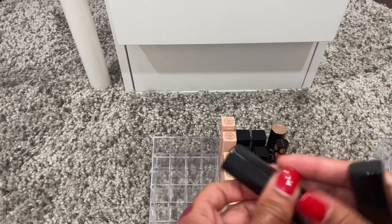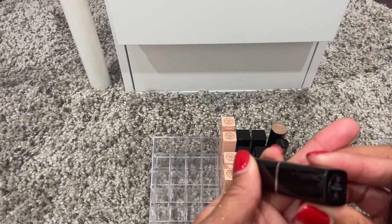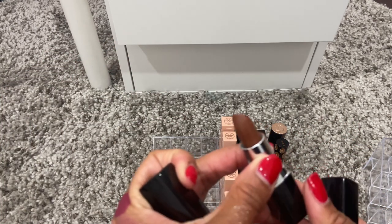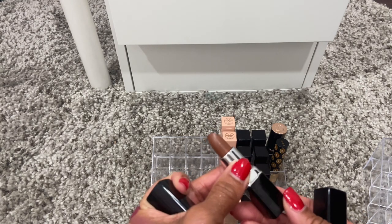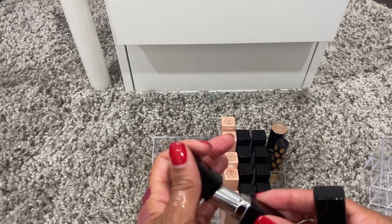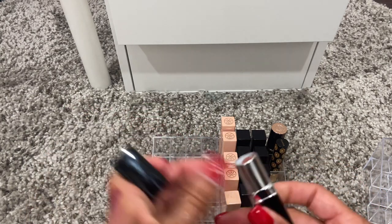And these are nice. So this was in the shade Dreamer. And then this is Limitless. I wish I could remember what the brand was, but I'll find it and I'll tell you all what it is. But these are nice and they were very affordable. And this is Ambition.